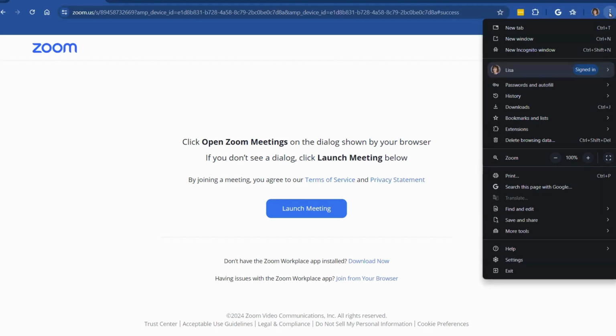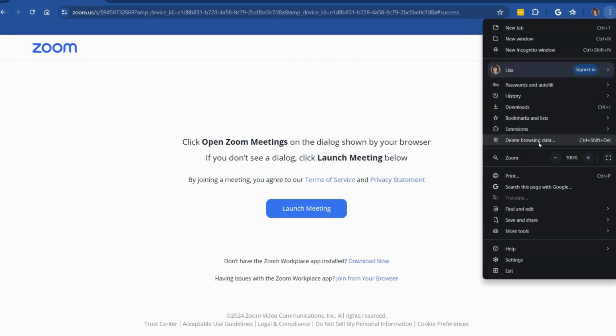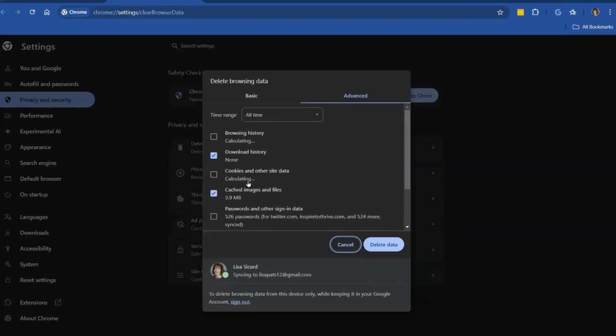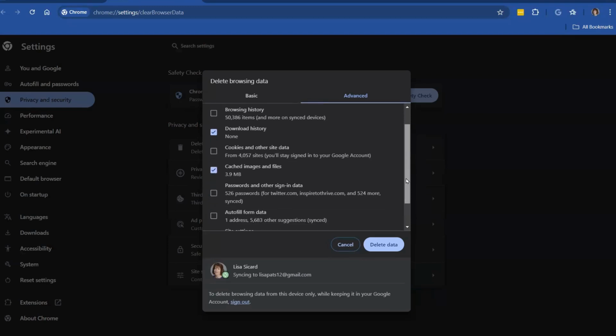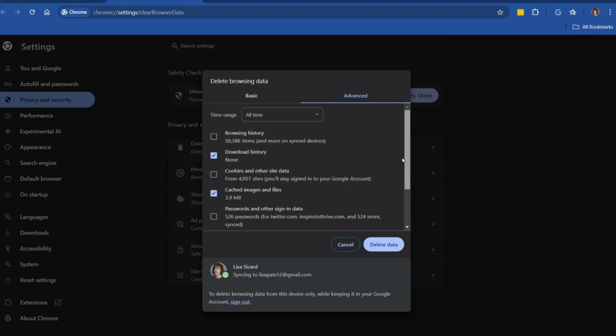How to clear your browser's cache? If you do any work on websites, blogs, etc., you may need to delete the browsing data. Normally, I delete the download history and the cached images and files. Other times, you have to do everything, including the history. The history is a good one to do too, actually.